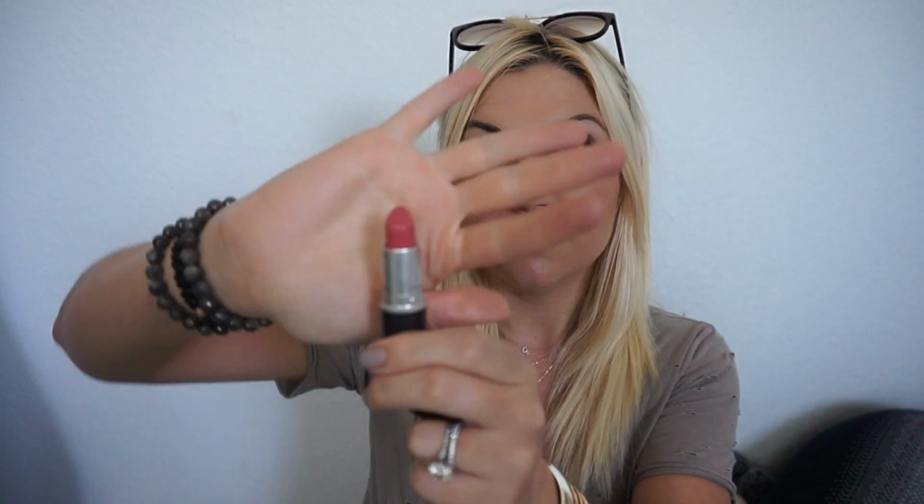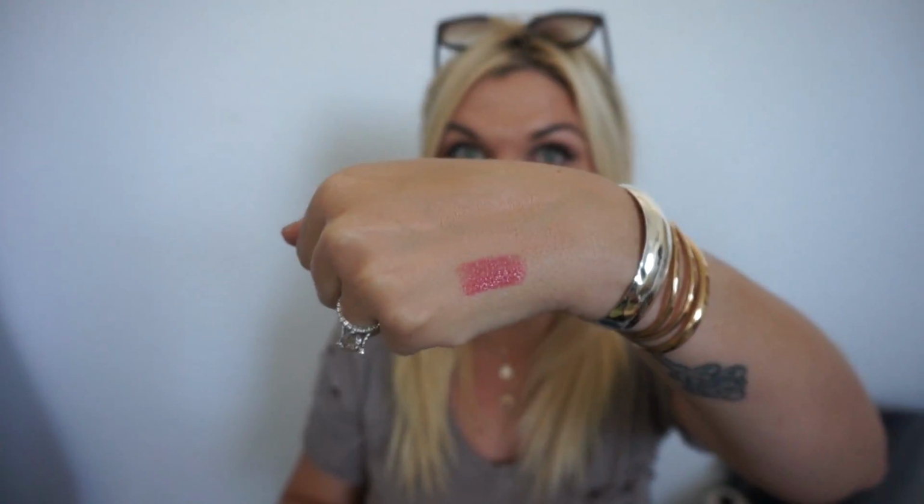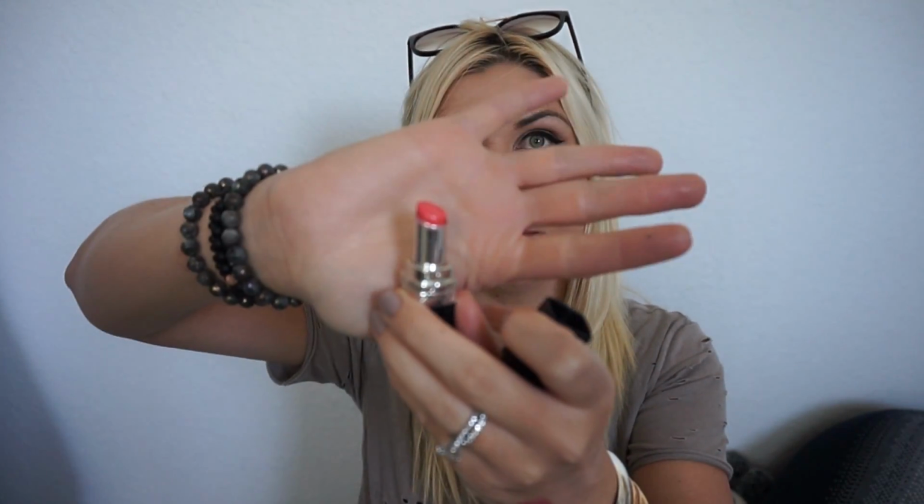This MAC lipstick has been one of my favorites lately. It's the color Fanfare. It's more of a pink, and it looks like that. It looks really beautiful on. It's just been one of my favorites. The Dior Rouge Dior Balm in 468 Spring. This one is one that I'm wearing right now, and it looks like that on the hand. Pretty.